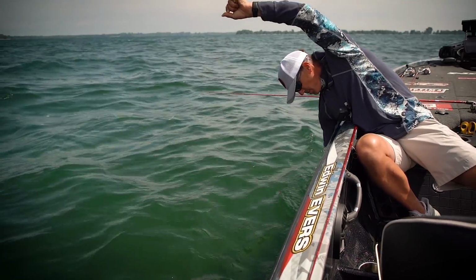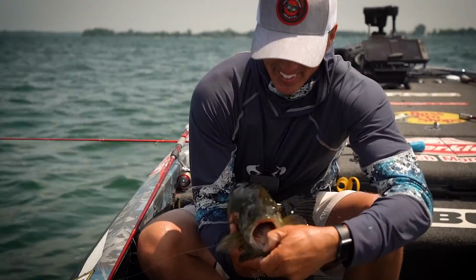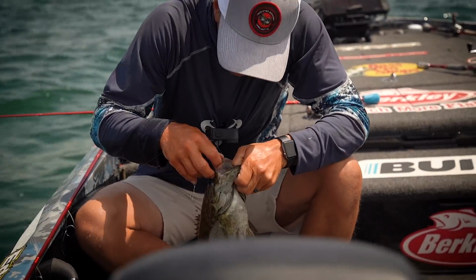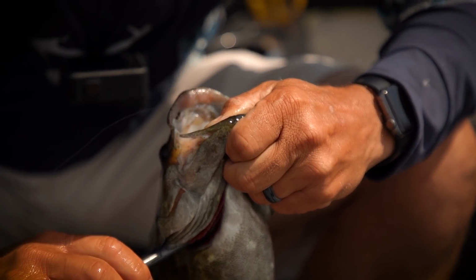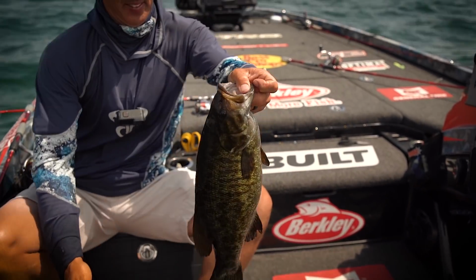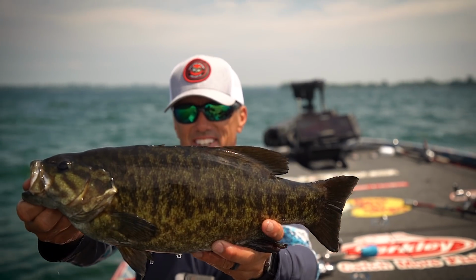Oh, come here. Look at that one. That's a biggin. Oh, gosh. I'm trying to let you go. I'm gonna let you go. Where did that hook go? Get that out for you. And no damage is done. What a big old fish. Isn't that awesome? All right, I'm gonna let her go, guys.